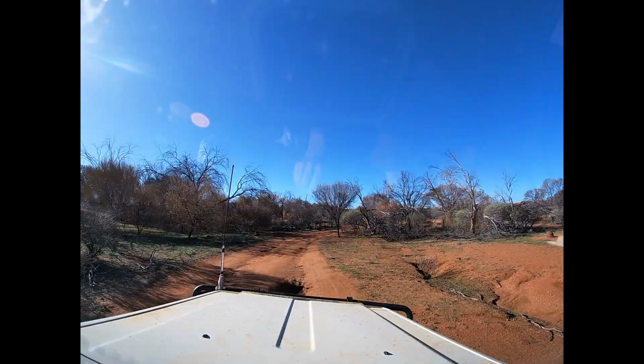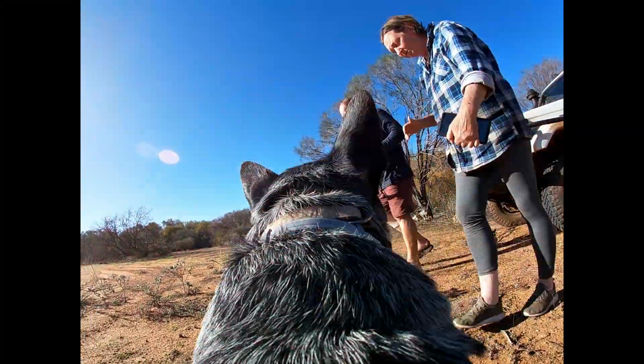We spent the rest of the day exploring the rock and the old water catchment wall before setting up camp.